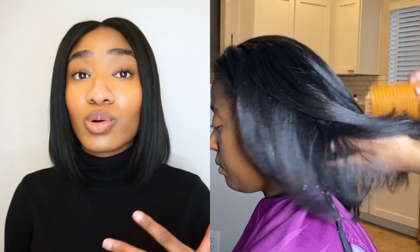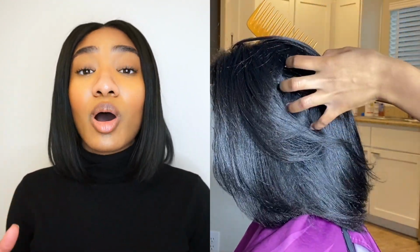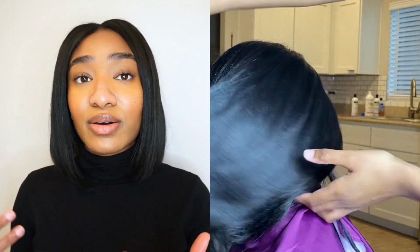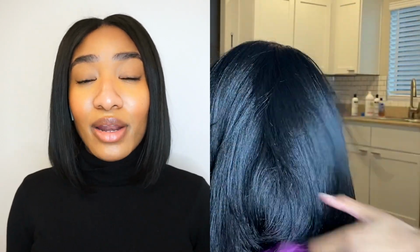Back in the day with the press and curls, you notice they relied heavily on the product to keep the hair straight, which is why it was heavier and stiffer. These days with the silk pressing technique, you are mainly relying on the preparation, but also the stretching technique through your blow drying, and also your flat iron, because that was another thing I noticed in the comments. People were saying, well, maybe it's the temperature of the iron.